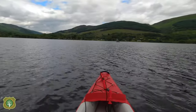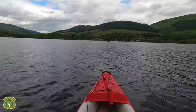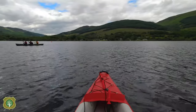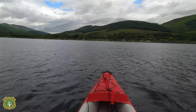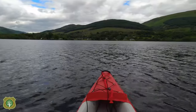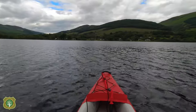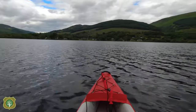There's a three-person canoe there. They're having fun. I think most of these are from the water sports centre, they're hired. Oh yeah, you're right. There's my exit point, dead ahead. Just the village hall, there's a little community field opposite, which you're allowed to access to put in on the water. And apparently there's a lot of fishing done around this area.